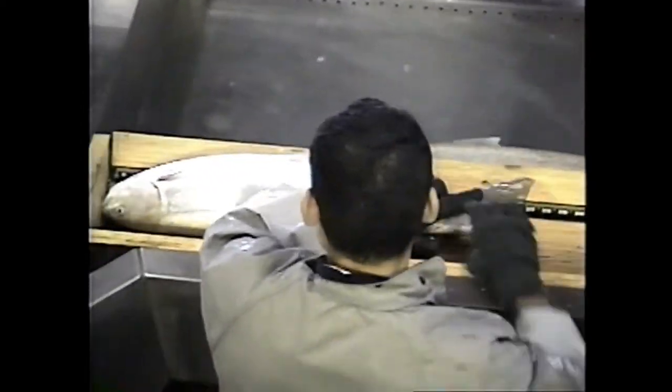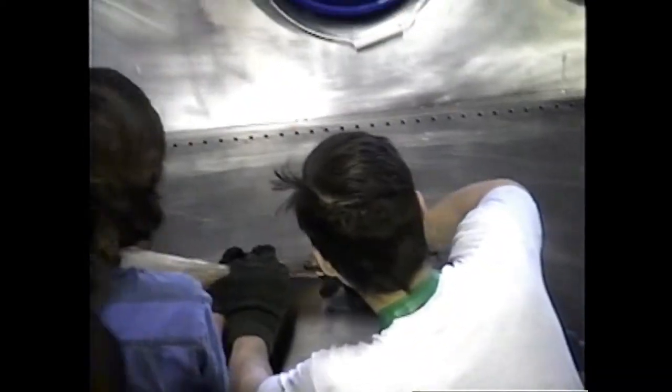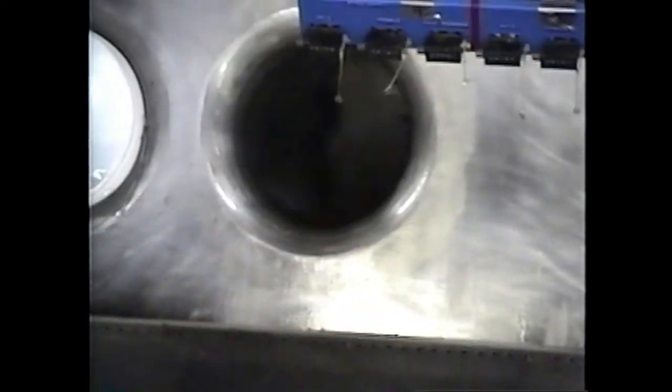Measuring this one out. Not ready to spawn. Down the chute. Okay, what are they doing? They're tagging them. They're putting little markers on the tag. That's it, you know.